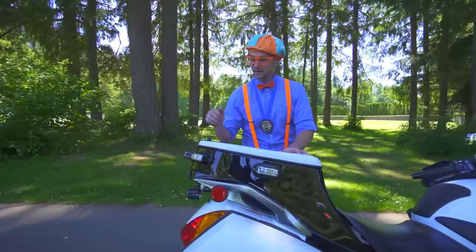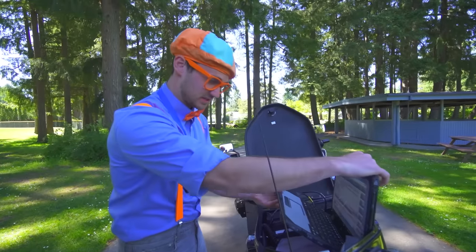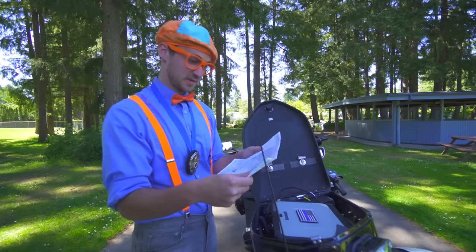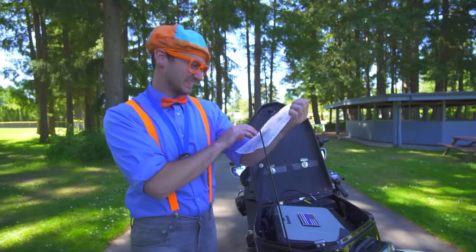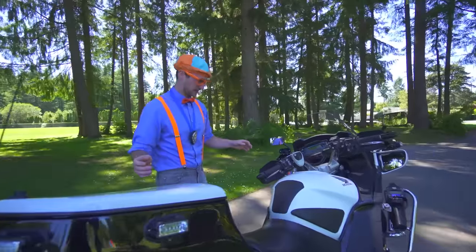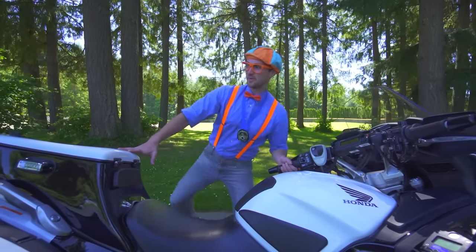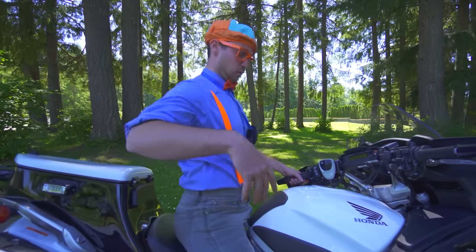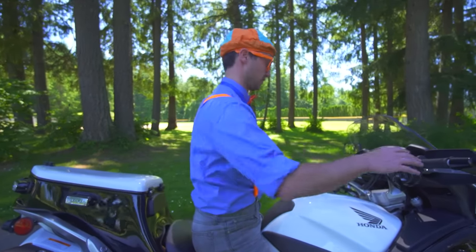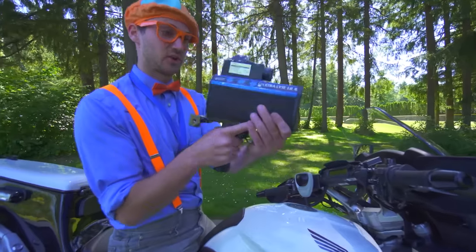Ooh, and back here, here's a compartment with a laptop. See, there's a laptop. And a printer too. What is this? Oh, look, it's a picture for me. Ooh, nice picture. Okay, let's put that down right there. Ooh, okay. Oh, so many cool things to show you. But first, maybe I should hop on. Whoa, whoa, this motorcycle is really big. Way bigger than the average motorcycle. Okay, let me show you this. Yeah, kinda wanna show you this first.